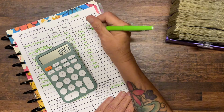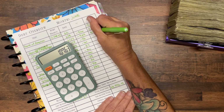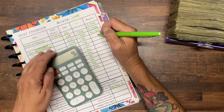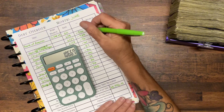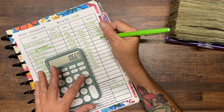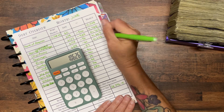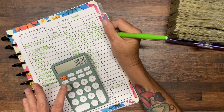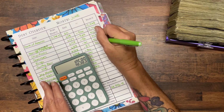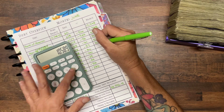Then $985 of completed challenges brings us down to $10,763. Then let's take off chip away. 10,667, and then the dominoes 10,626. Then we had bingo, which was 37. 10,589. Then we had county fair, which was 40.